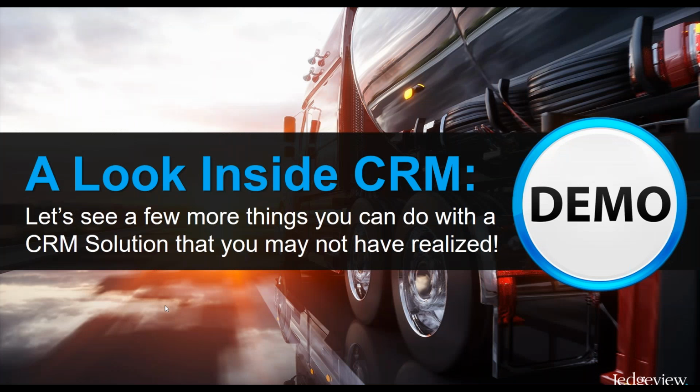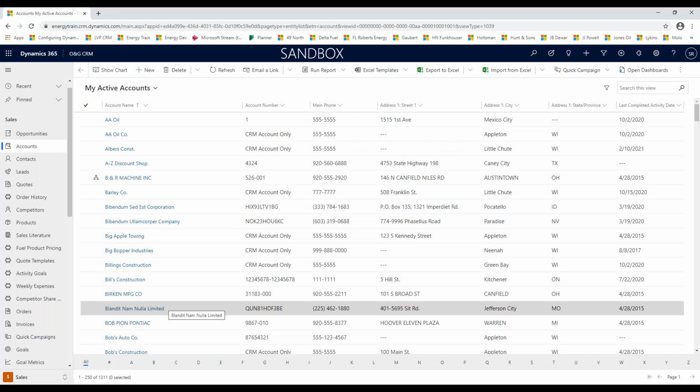I'm going to be going in speed mode here. So let's get right in and take a look. So let's see, flip over to CRM. Okay. I'm going to do this kind of in the order that they were on the slides. So it might seem like I'm bouncing around a bit, but it's just a lot of topics to cover.